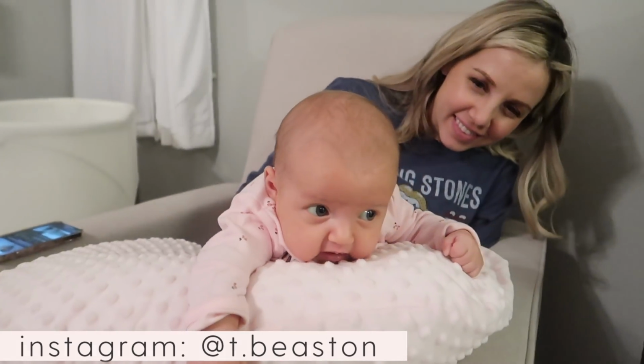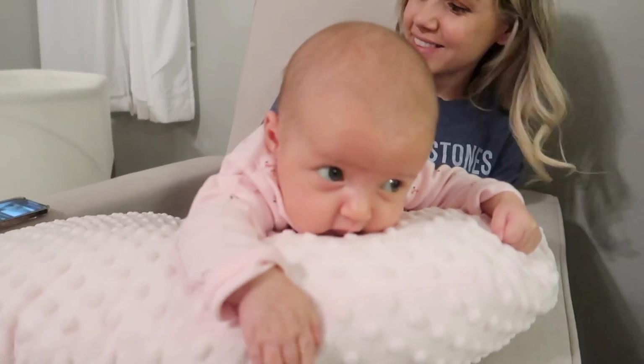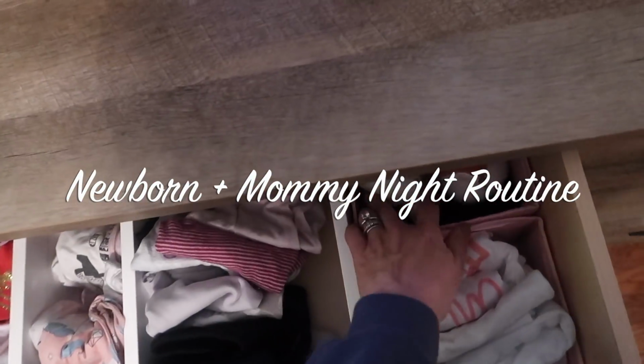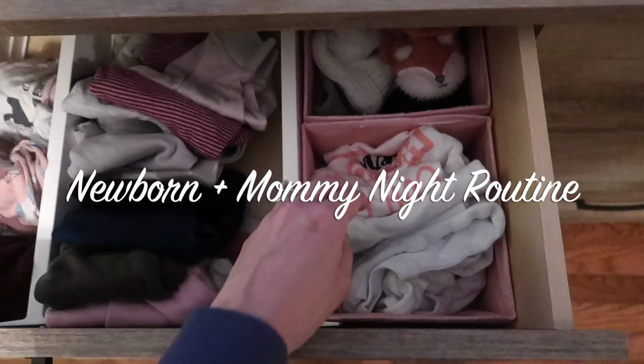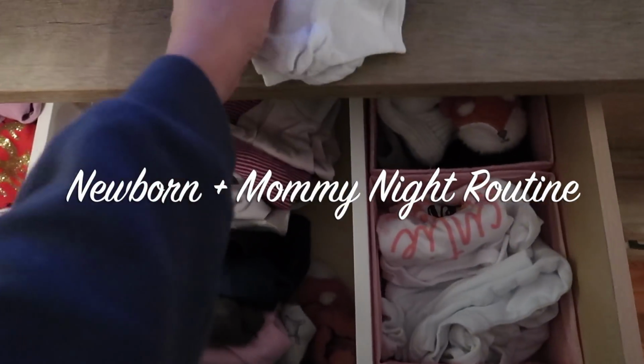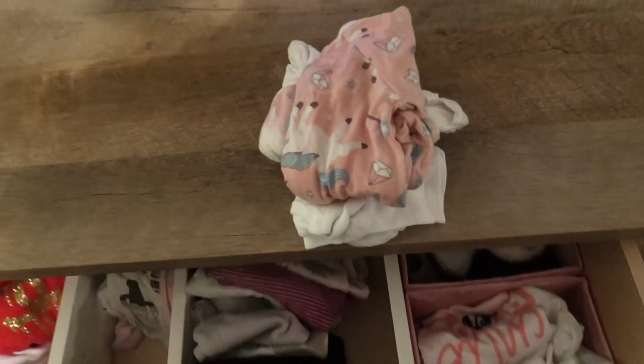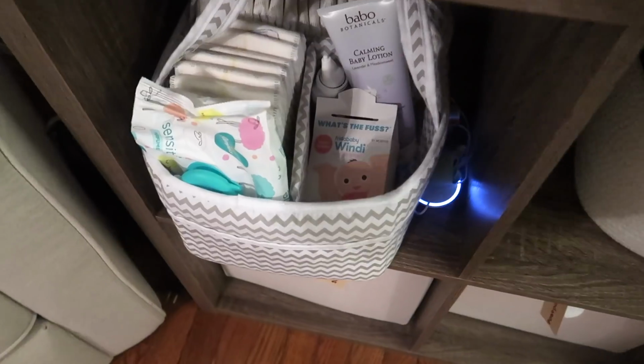Today I just have a mommy and me night routine. My baby is going to be 6 weeks old tomorrow. I cannot believe how fast time flies, but we are just doing our normal night routine. Once the family gets it together, I will do a full family night routine, but right now I'm just going to show you mine and Everly's routine.